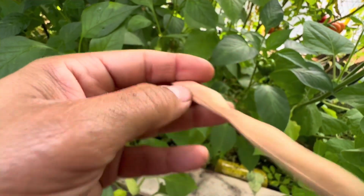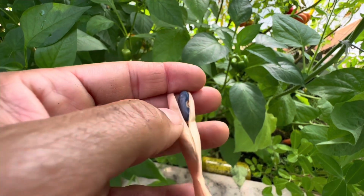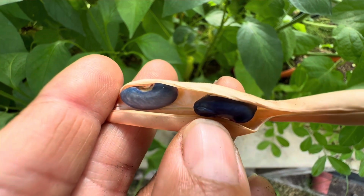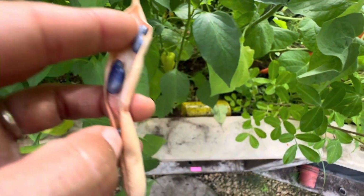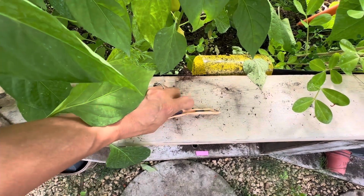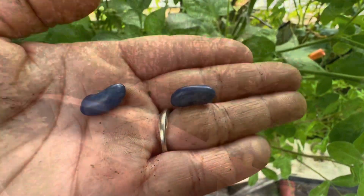Let's see what they look like. This pod is almost dry, but not completely, so it's still fairly malleable. So these are my blue kidney beans. Take a look at that color. Isn't that awesome? They're at the stage now I can pop them out of here and just dry them and replant them for next year. But that is what a blue kidney bean looks like. So we've got 1, 2, 3, 4. There's 4 seeds. Let's take them out of the pod. These are beautiful. Check that out. Blue kidney beans. Who knew?